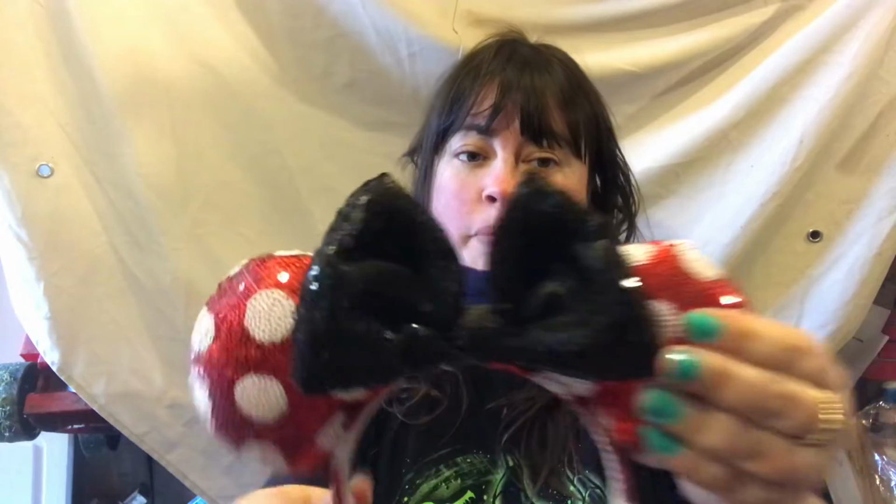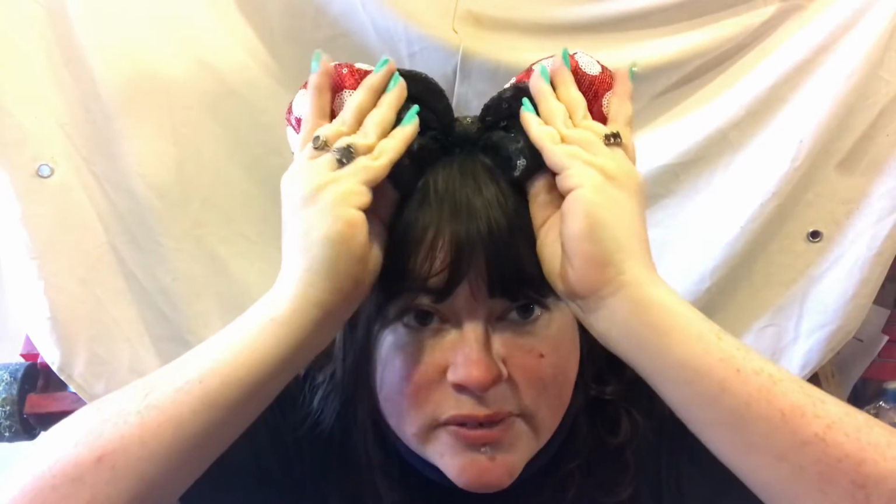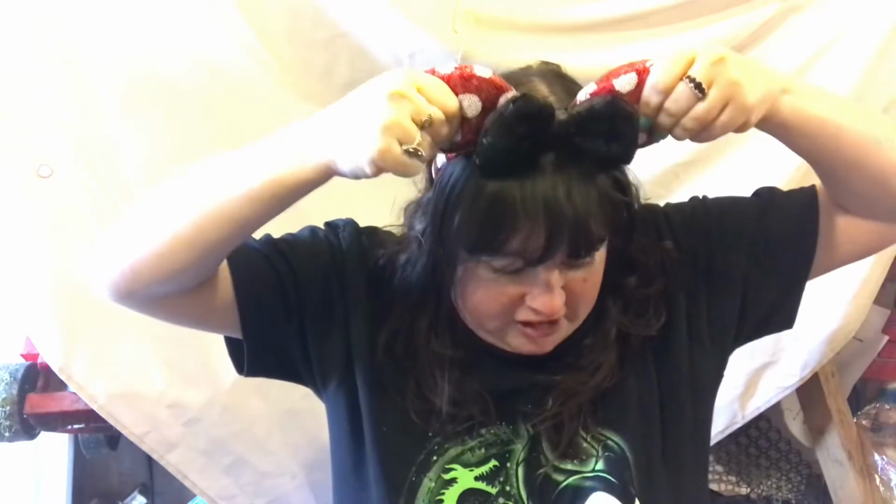This one again is proper Disney, but I think it was only like £5 in Primark. But it is official Disney licensed, and this is very mini. I do like this one very much. It's very nice, it's very pretty. It's very firm as well, especially when you compare this one to the Asda one that's very thin.